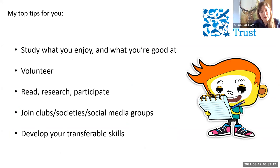So my top tips for you then are to study what you enjoy and what you're good at. And just to qualify the what you're good at bit, because what you're good at will change. Obviously you don't know if you're good at something if you've not tried it yet. So it's important to keep an open mind and to keep trying things as you go through, doing different volunteering, different types of work.